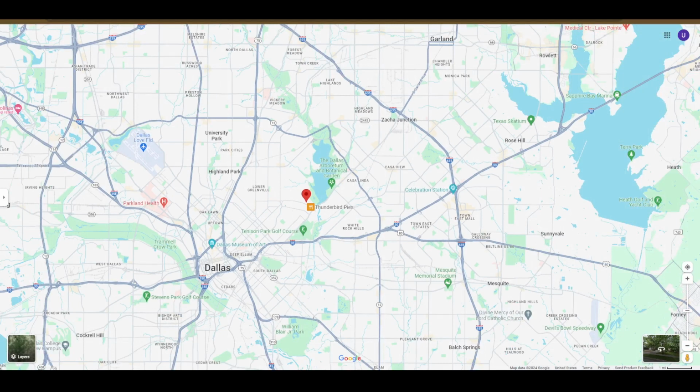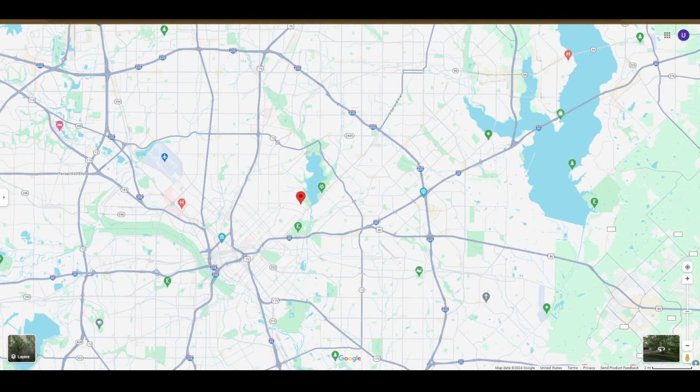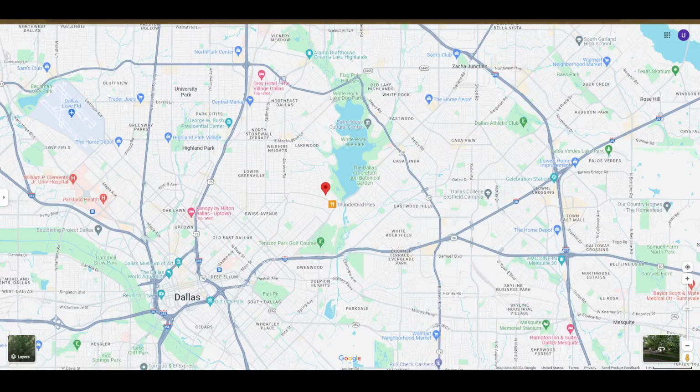It also gives you great access to both 75 and the toll road. Or if you'd like to swing a little further to the east, you can then jump on 635 and make a complete wraparound, avoiding all of the interior traffic within Dallas, and get all the way over to the Dallas Airport. And there's some things that are fairly close by that we wanted to point out to you.